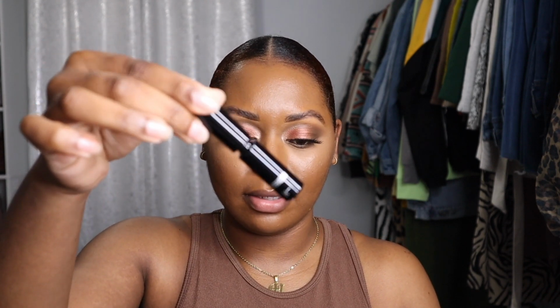So I'm gonna go in and apply some mascara, and I am using this one by the brand It, the Superhero Elastic Stretch Volumizing Mascara in Super Black. And I got this little small one. I can't remember where I got it from, but I'm just gonna use that to apply.